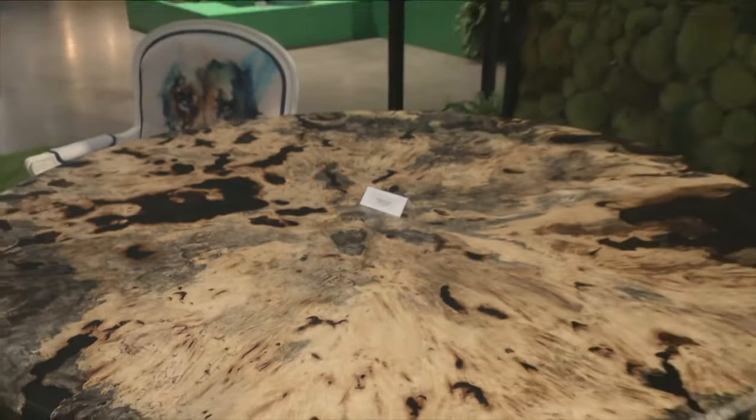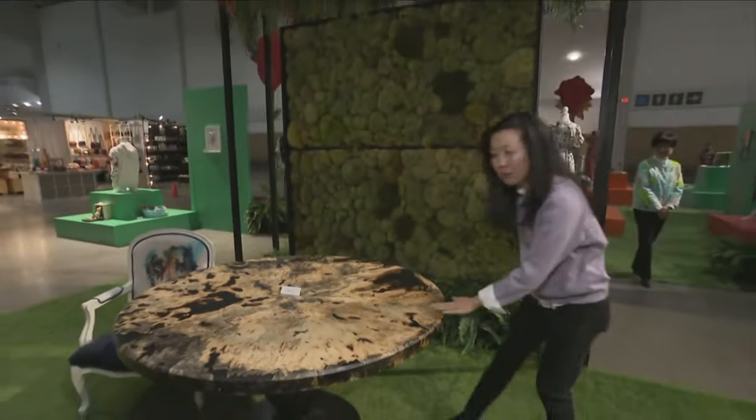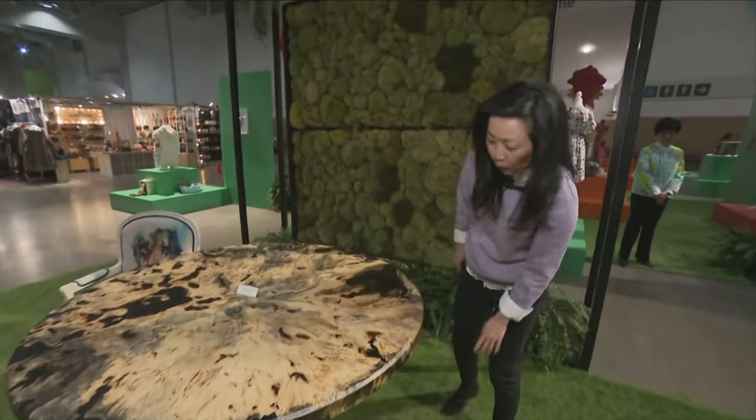Thank you so much. How beautiful is this table? Okay, it's made of wood. I love it.